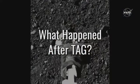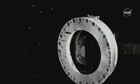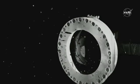The tag moment itself, we had no way to really know for sure how much was in the sample head. Seeing those first pictures, me personally, I went from absolute excitement to just being stunned. Initially, we saw we had a ton of material in the sample head, but the more images we started to see, the more we started to pause and say, wait a minute, we're starting to lose some of this sample.